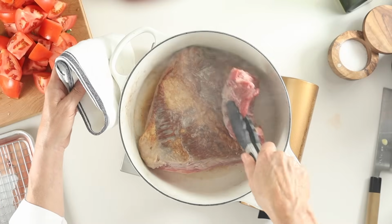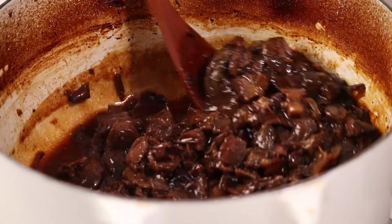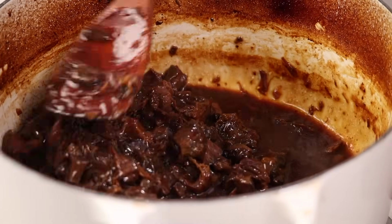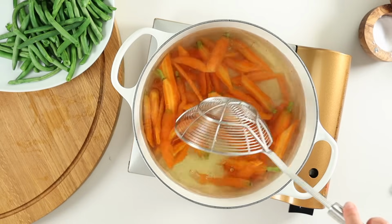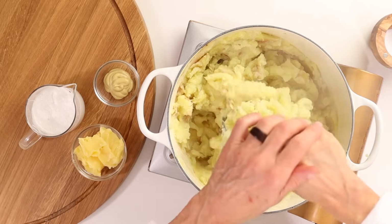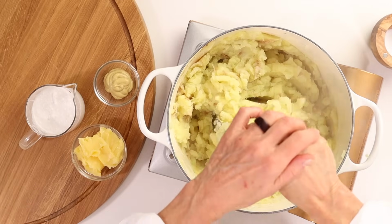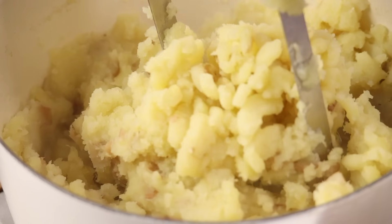Number 2, a big pot Wonder Dutch oven for braising large cuts of mouth-wateringly delicious meat. Blanching of crispy vegetables like carrots or any cruciferous vegetable, and for easy steaming of root vegetables from potatoes to turnips for a pillowy, soft mash.